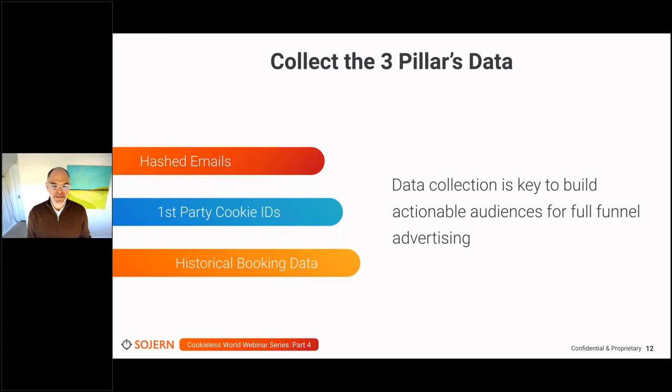They also respect client privacy without sacrificing accuracy. And in fact, they're more accurate, making your interactions potentially more efficient. So therefore, hashed emails are critical for addressable advertising moving forward.